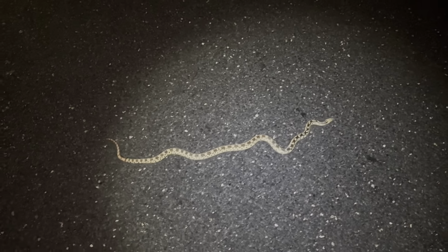Yeah, unfortunate. Another absolute unit of a gopher snake. This one's even bigger than the last one. This one's probably maybe just like half a foot bigger. I don't think it's the same snake, but still though, a really, really good find. Yeah, this one is definitely bigger than the other one. A foot for scale. Gopher snake number 2.